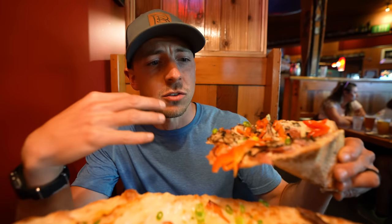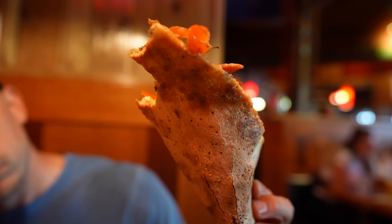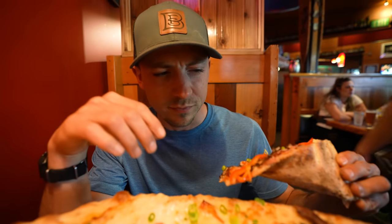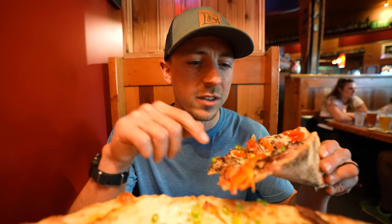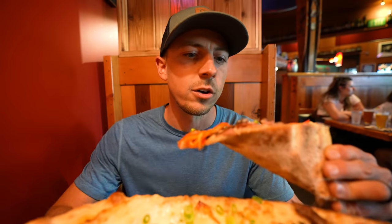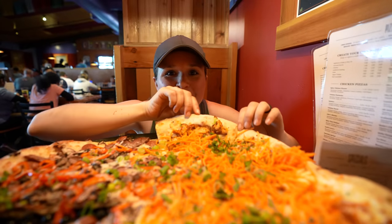But the first thing that really stood out to me was the crunch of the pizza crust. I gotta say that first. The crunch of that was delicious. Mushrooms are just so hearty, like I said. The bacon, all the veggies on there, but then the garlic cream sauce really shines through. You really taste the garlic cream. Yeah, this is good. This pizza's making me feel very short right now.